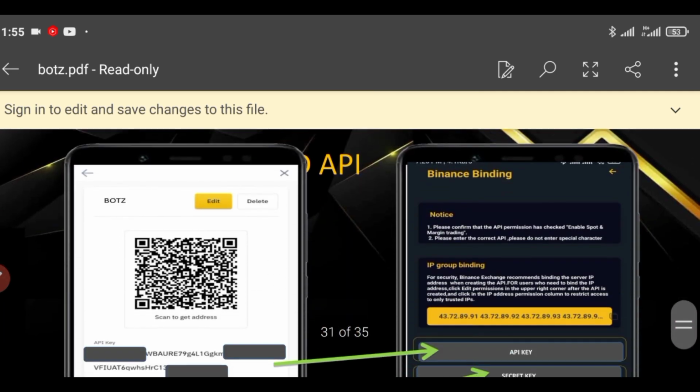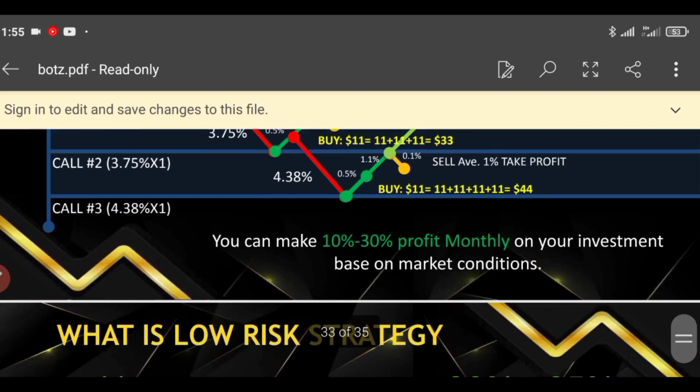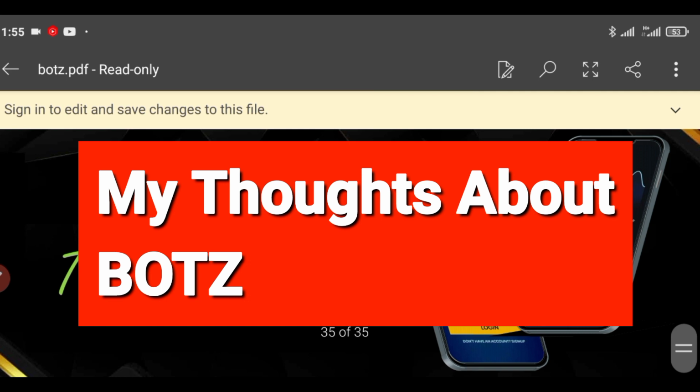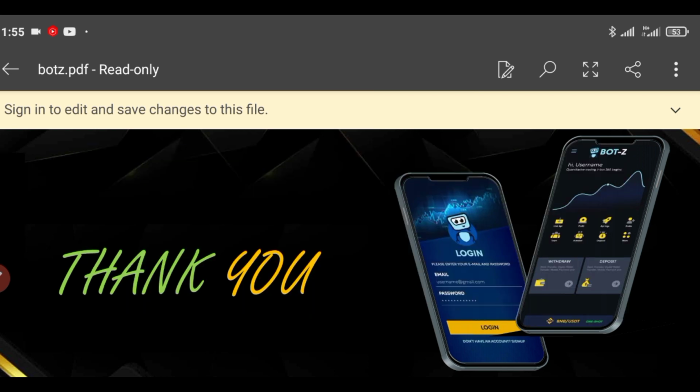Okay, so finally, let me give you my opinion about BOTZ. Okay, I have good news, the pros, and I have bad news, the cons. Okay, the good news is this. I like BOTZ because they have tried to incorporate something that is missing in what the pioneers brought on board.